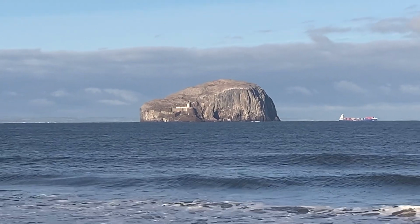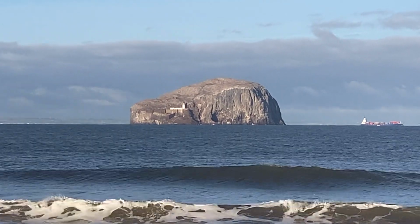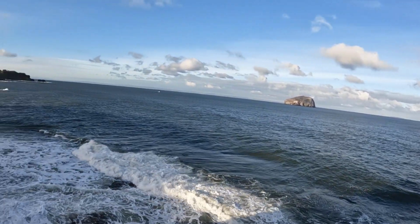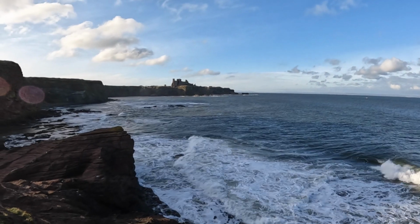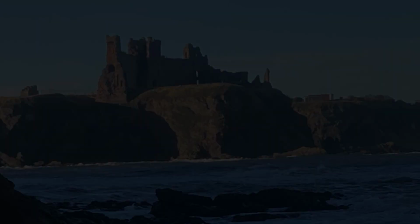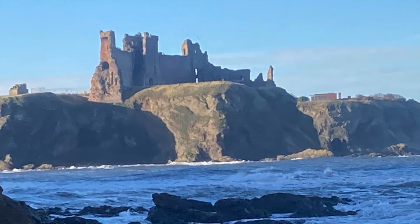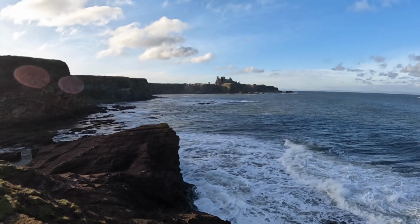So there it is, the mighty Bass. You can see how big it is when you see the size of the lighthouse. There was a prison on that as well at one time. What a place to be imprisoned in. And there's Tantallon guarding the Forth. It's an amazing old ruin, and I should really get back in and visit it. All these things are on your doorstep, you just drive past and look at it every day.